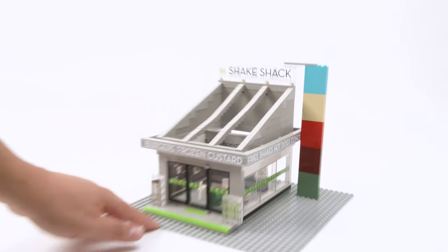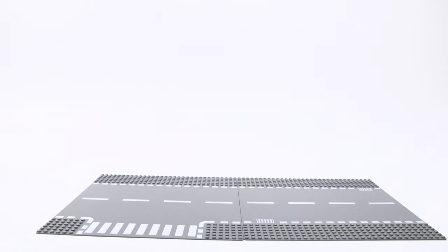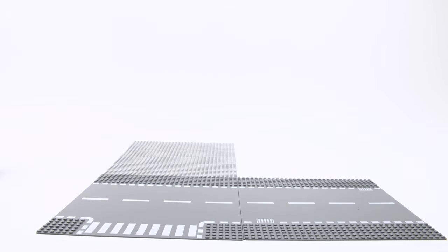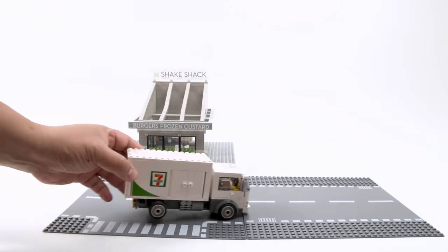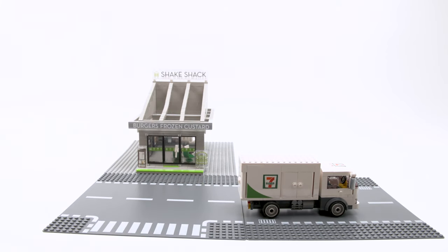If you wanna see it compared to like a road here, I don't know why I would take out a road. All right, now, just for kicks, I'm putting some roads down here. So you can probably put this along here. And yeah, this probably doesn't make any sense whatsoever. What am I doing? I need a vehicle. Here's the 7-Eleven. Truck coming in here, beep beep. That is official, by the way. I'll review it soon. I know.